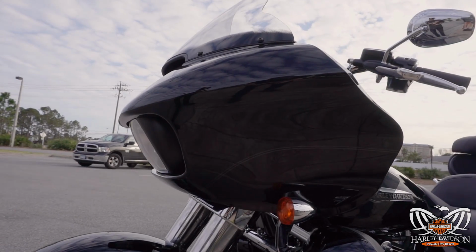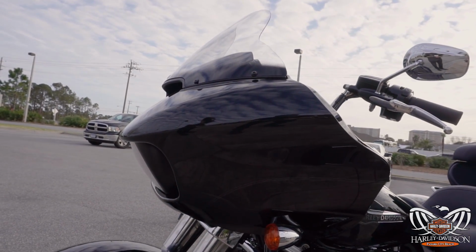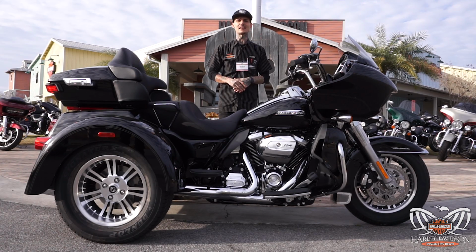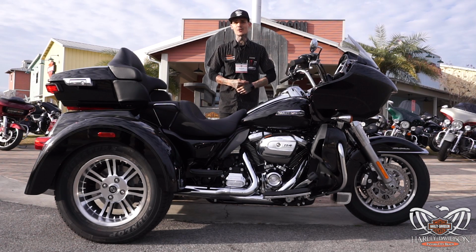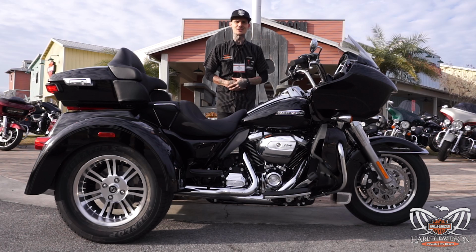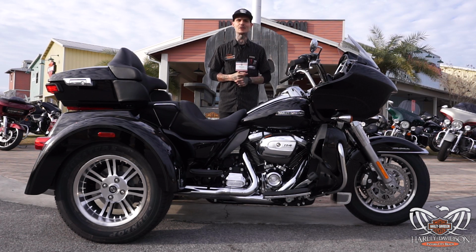Perfect timing to show you guys something special, something that we did in-house, something that was done by one of our master techs. We took a 2019 Harley-Davidson Trike Glide and we converted the front end into a Road Glide. So for all you Road Glide fans out there like me, for all you guys that watch my videos, you guys know that I am a Road Glide fairing guy. I have always been a Road Glide guy. This is very exciting for me.